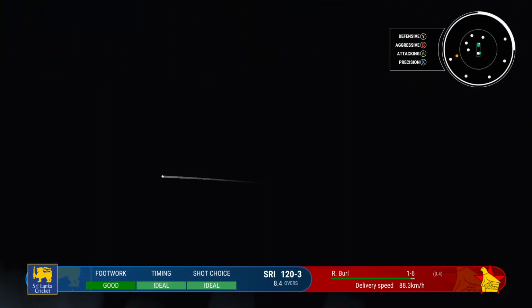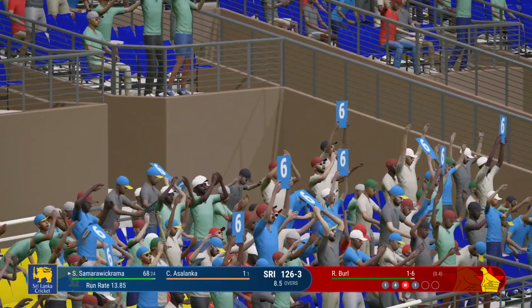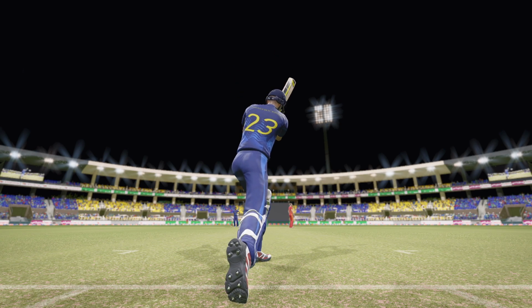Too straight. It's just been helped on its way for a maximum. Fine shot there. It's flown into the crowd. To get that much power coming forward on the front foot is ridiculous.